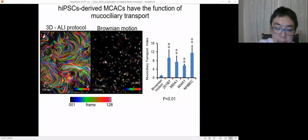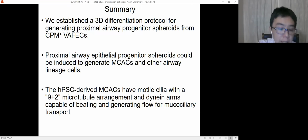Then the MTIs in each HPSC-derived and normal primary airway epithelial cell-derived multiciliated airway cells were calculated, and all the HPSC-derived cells showed a significantly greater mucociliary transport index compared with Brownian motion. In summary, we established a 3D differentiation protocol for generating proximal airway epithelial progenitor spheroids from CPM positive VFECs. Proximal airway epithelial progenitor spheroids could be induced to generate MCACs and other airway lineage cells without alveolar epithelial cells. The HPSC-derived MCACs have a 9+2 microtubule arrangement and dynein arms, capable of beating and generating flow for mucociliary transport.